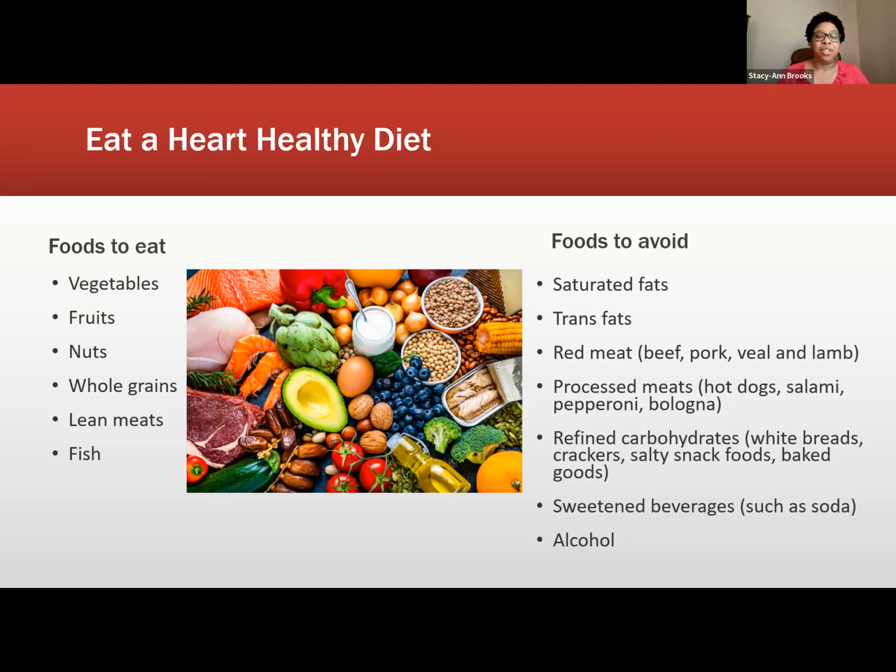And sweetened beverages such as soda, because of course they have a lot of sugar, and we know the sugar leads to diabetes, and that is a risk factor too for heart disease. So try to avoid sweetened beverages. Instead, have water. I always say have a fruit and then drink some water. That's a much better choice. Of course, you have to get used to that choice.